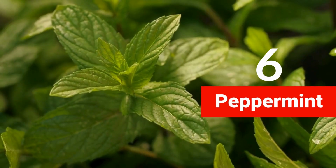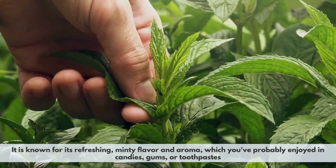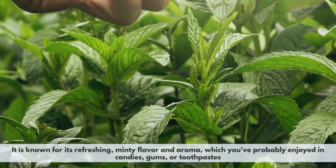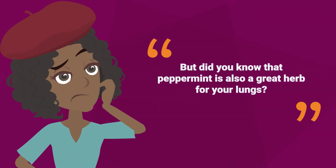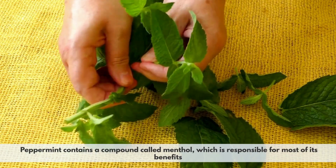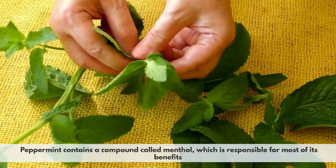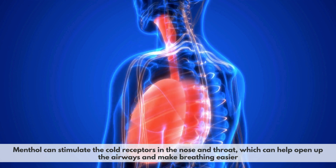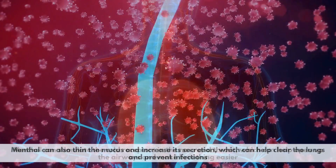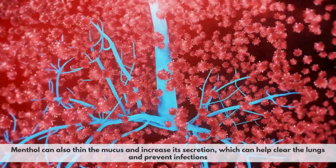Number 6. Peppermint. Peppermint is a hybrid plant that is a cross between watermint and spearmint. It is known for its refreshing, minty flavor and aroma, which you've probably enjoyed in candies, gums, or toothpastes. But did you know that peppermint is also a great herb for your lungs? Peppermint contains a compound called menthol, which is responsible for most of its benefits. Menthol can stimulate the cold receptors in the nose and throat, which can help open up the airways and make breathing easier.